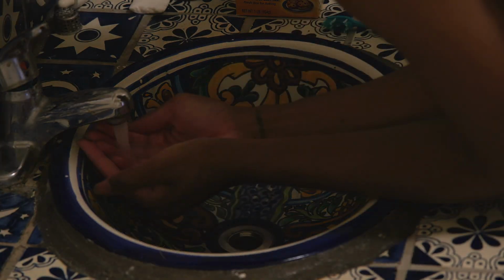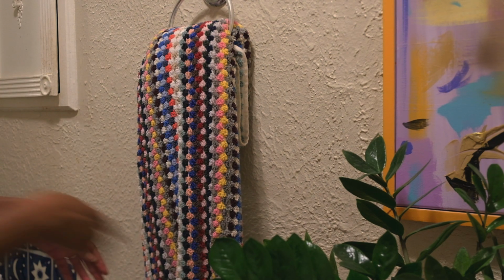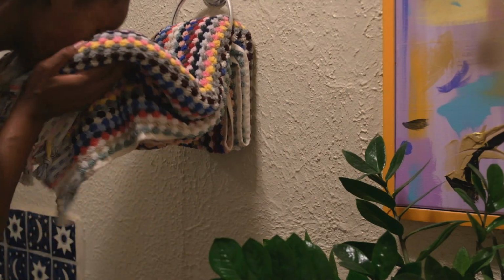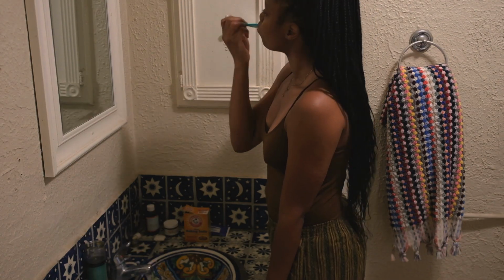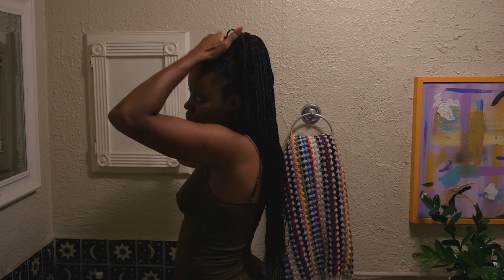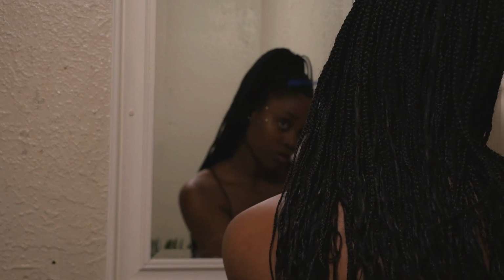In terms of my self-care routine in the morning, it is surprisingly very simple. I don't use facial wash for my face, nor do I use any of those fancy lotions or face balms or whatever you call it nowadays. So it's just washing my face with cold water, brushing my teeth, and a simple brush up for my edges so my hair can be laid, and that's that.